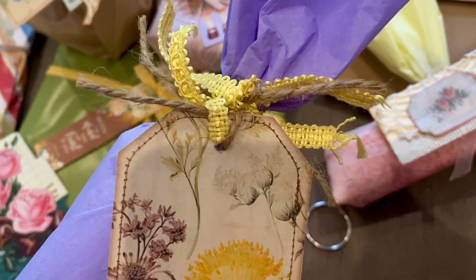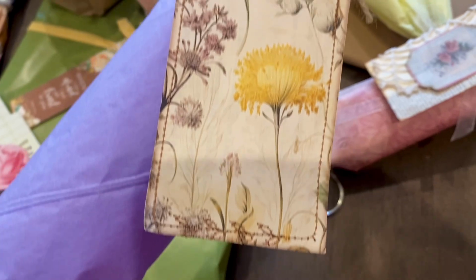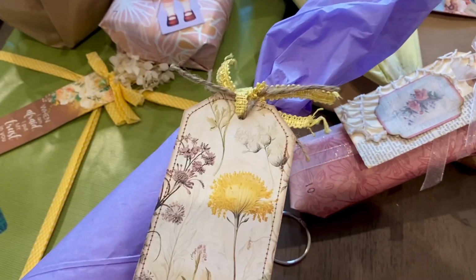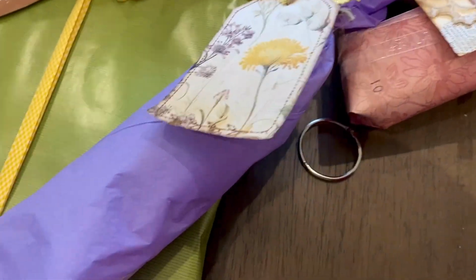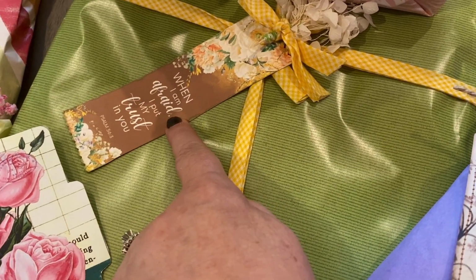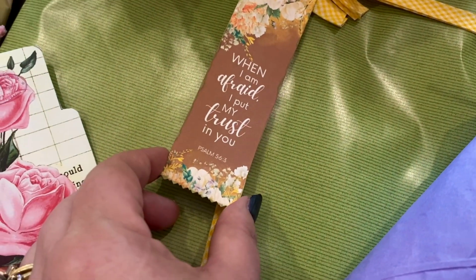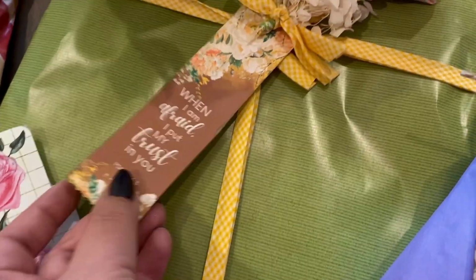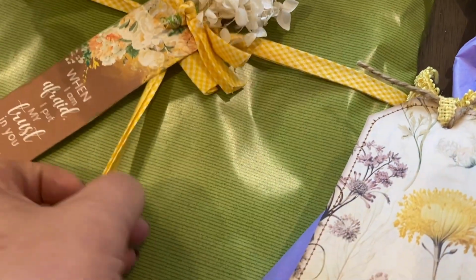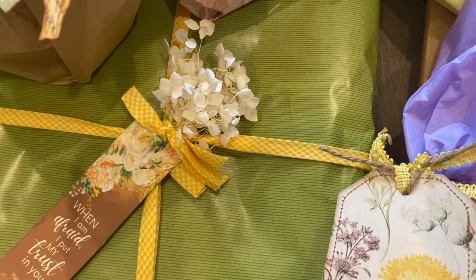And this is just simple. Look at this one. I just tied it up with some trim and some jute twine, some lavender to pull out the lavender in this paper, and this paper is a digital collection that I have, and I just stitched it together. This one was a free printable, and I have several of these which have scripture, and this says, "When I'm afraid, I put my trust in you," Psalms 56:5. And to that I added some dried floral, and then this is vintage seam binding in yellow and white plaid, and I thought that was so sweet.